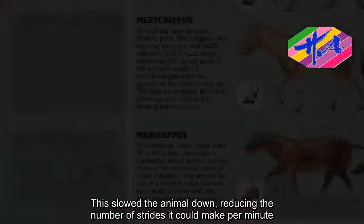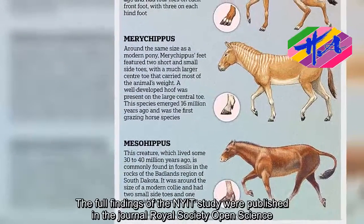The full findings of the NYIT study were published in the journal Royal Society Open Science.